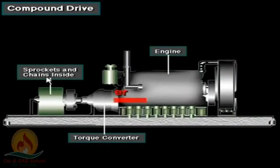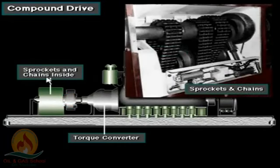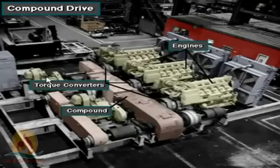In a compound drive, engine power usually goes through torque converters to the sprockets and chains. Steel guards cover the sprockets and chains, removed here so you can see them. Torque converters smoothly transfer engine power to the compound.